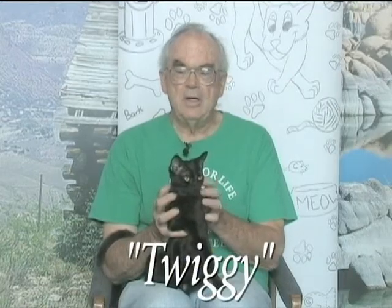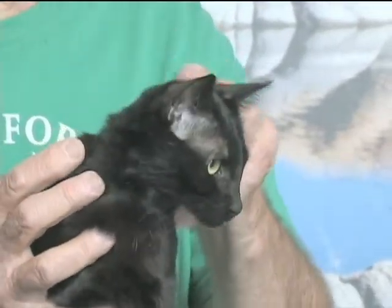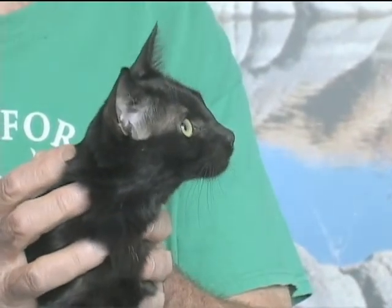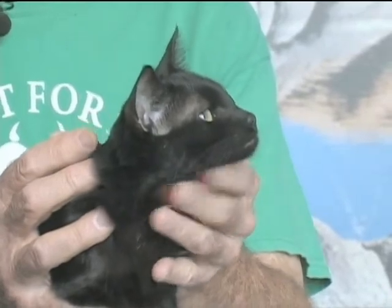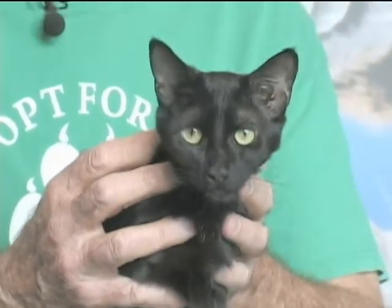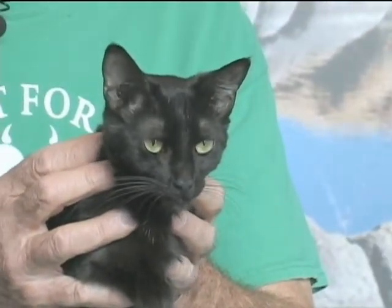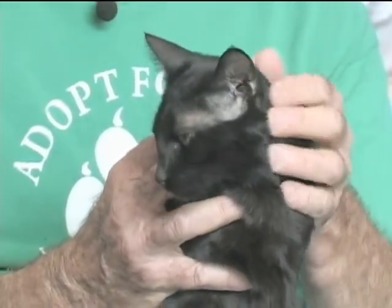This is Twiggy. She's about 8, 9 months old, black, obviously, female, bundle of energy. Ooh. She loves to play. She's quite vocal. She's strangely silent this morning, probably because she's on TV. She likes other cats. She would do well with children, and she's looking for her forever home again. Twiggy, about 8, 9 months old, female, and would be a fine addition to anyone's home.